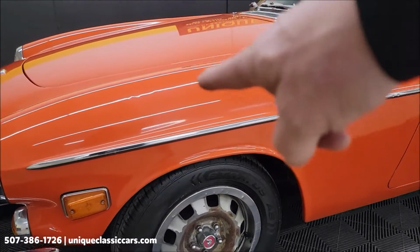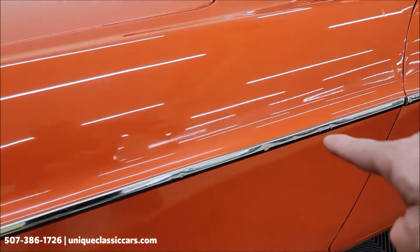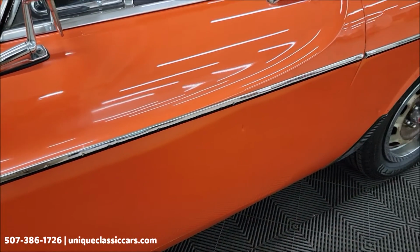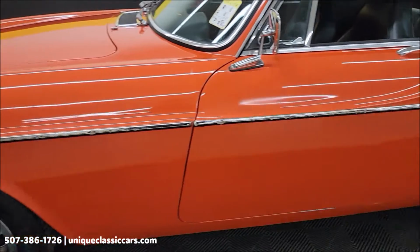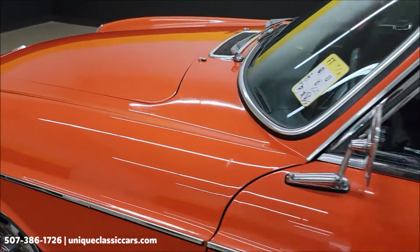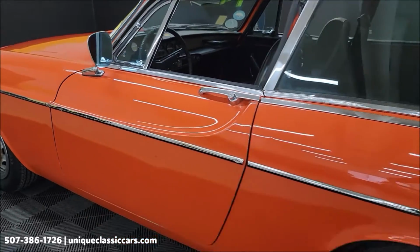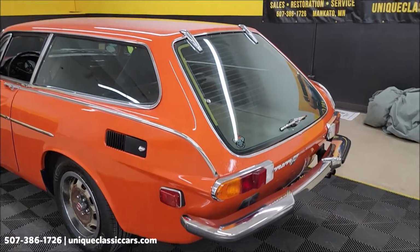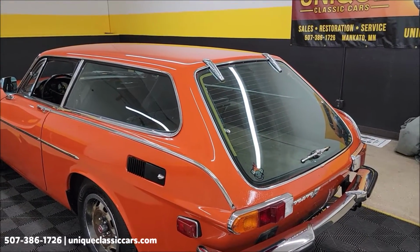Okay, as far as bright work down the driver's side, you can see we do have some dings along in the door guards, the bright work, I guess, if you will. Paint, not too bad on this side. This is one of those that's got a little bit of a patina feel with the original paint. Me, I'd drive it the way it is. This car is just plain outright cool.